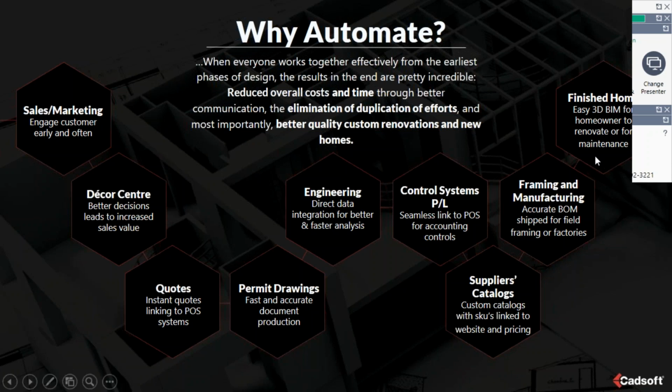And then at the very end of the process, when we have that fully created home from the model, sharing that model back to the homeowner. So if they go to do any kind of renovation in the future, any kind of maintenance on their home, they can refer back to that model.